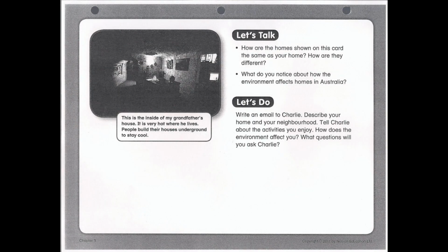So this page we're going to do Let's Talk. Unfortunately, we can't actually talk, but this is something that you could be thinking about. Before you move on to your activity, I want you to think about these questions. Maybe write them down on a piece of paper if you want to share your ideas, or talk about it with a parent or a sibling, someone that you can share your ideas with, okay?